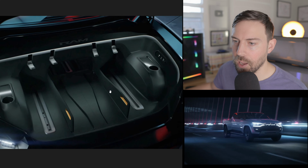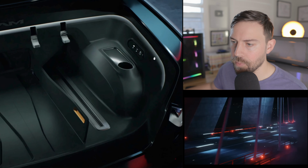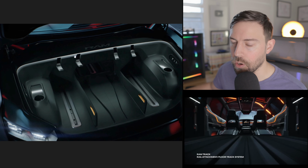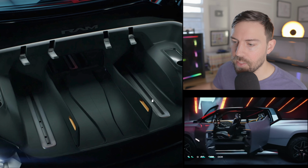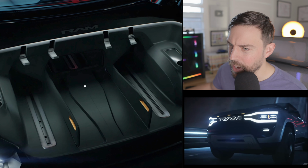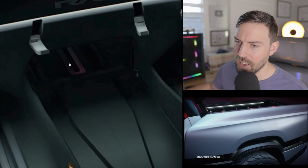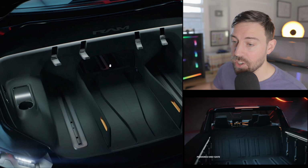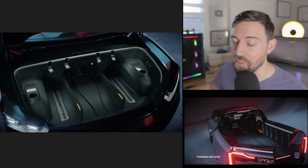Here's the front. I believe you can open it with just one button. You also have charging ports over here, USBs, you have cup holders in here, you have drop down hooks, and these partitions here also fold down and fold up. Now what's interesting, it looks like we have an extendable portion in here. If you wanted to put something longer, it looks like you'll be able to do that in the front.